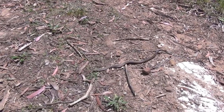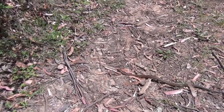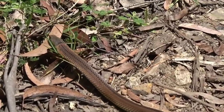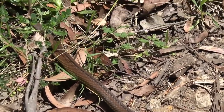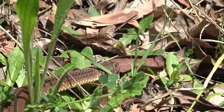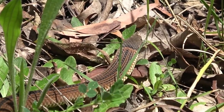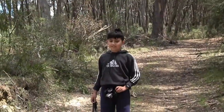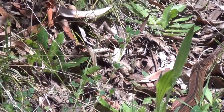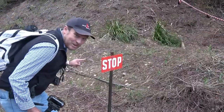What is it? What sort of snake is it? I don't know if it's a copper or a brown. It's got too many colours on. It's a baby. It is a baby. But there'll be more here. There'll be a nest of them. Just watch your ear. It's hard to see. I didn't see him. I walked over him. So you could have trod on him? Yep. I thought Luke just thought he saw a branch or something. Stop.